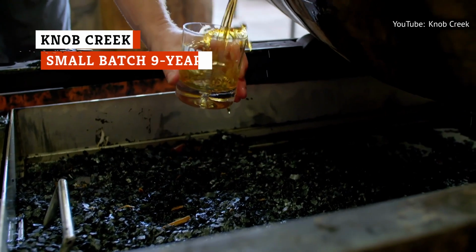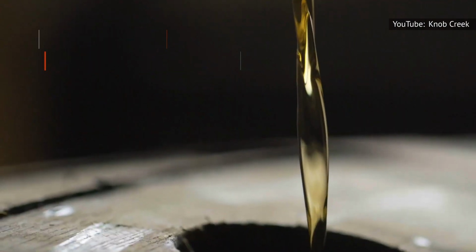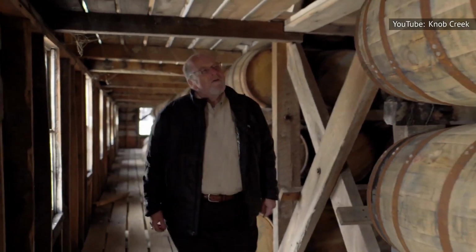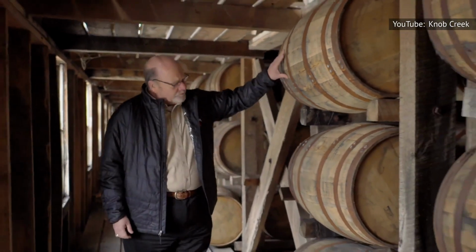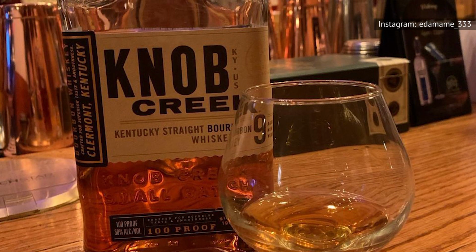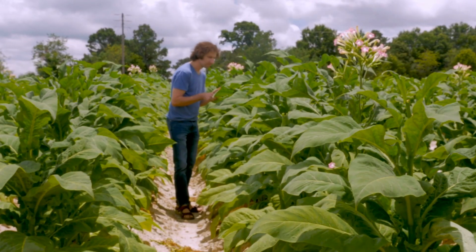Knob Creek is a Kentucky distillery owned by Jim Beam that specializes in just two things, bourbon and rye whiskey. Their small batch 9-year bourbon is somewhat of a rarity these days, as very few bourbons still retain that age statement. They describe Knob Creek as a very well-balanced bourbon, blending both spicy and sweet notes and tasting of caramel, cinnamon, cloves, oak, tobacco, and vanilla.